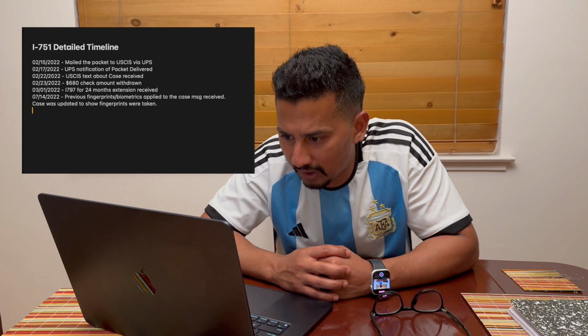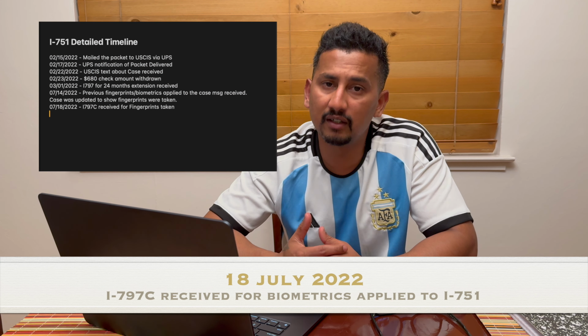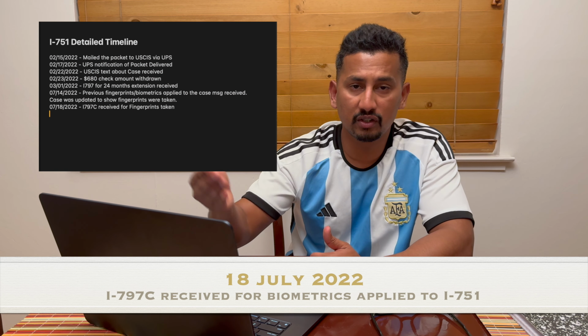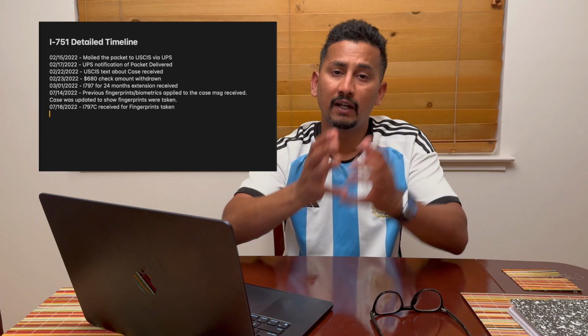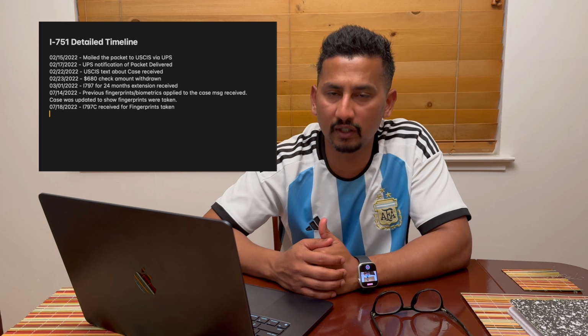Following that, I received a notification 4 days later in mail, an I-797C, saying that the fingerprints have been taken, which essentially meant the notification that they sent me 4 days ago, that older fingerprints and biometrics were successfully utilized for the current application for the removal of conditions I-751.